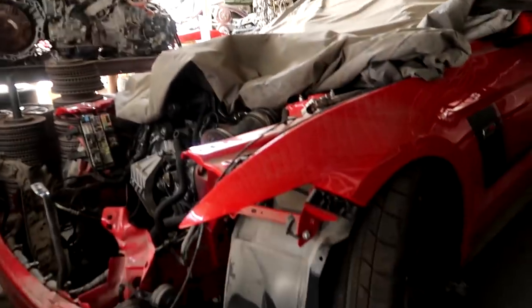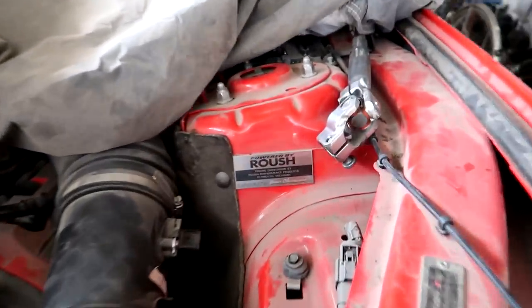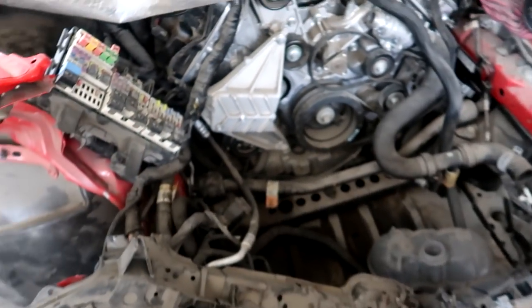This is a Mustang Roush right here. Not sure whether you guys can see that properly. It's a Mustang Roush. Like, wow, it doesn't even have an engine. Wow, as you guys can see, that's the person who made the engine, but this car doesn't even have an engine. Wow.